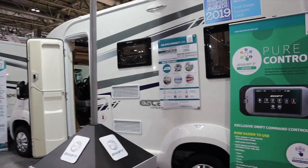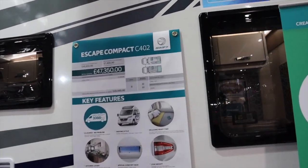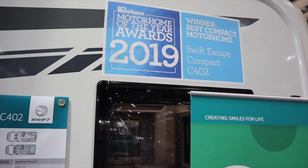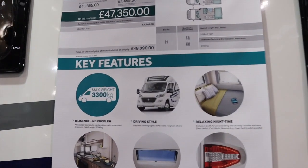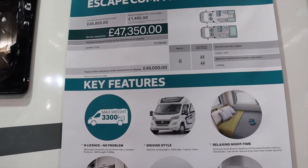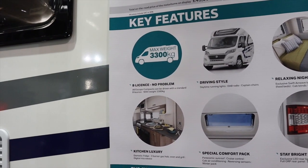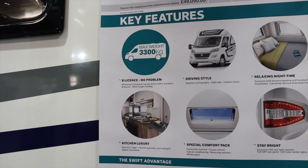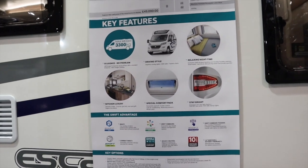Right, we're getting used to this now. This is the Swift Escape Compact C402. It's won the award for Motorhome of the Year for 2019. This one is a two-berth motorhome. It retails for £47,350. Its max weight though is 3,300 kilos. So if you're a couple, you have license restrictions on your driving license, this could be the one.